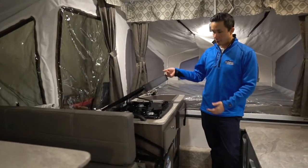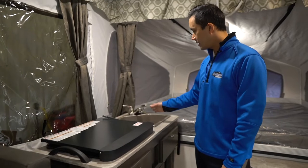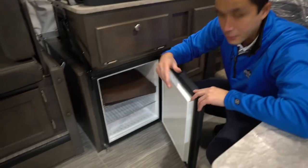You have a three burner cooktop, which is fed off the propane system. And then you have a sink here with hot and cold. And then you've got your three-way fridge. Not very big, but you know, it's enough to put the necessities.